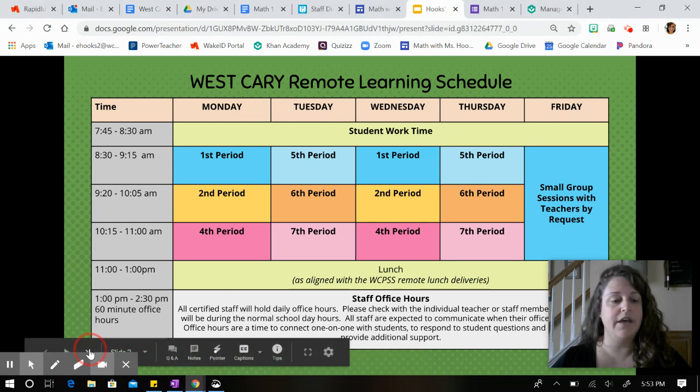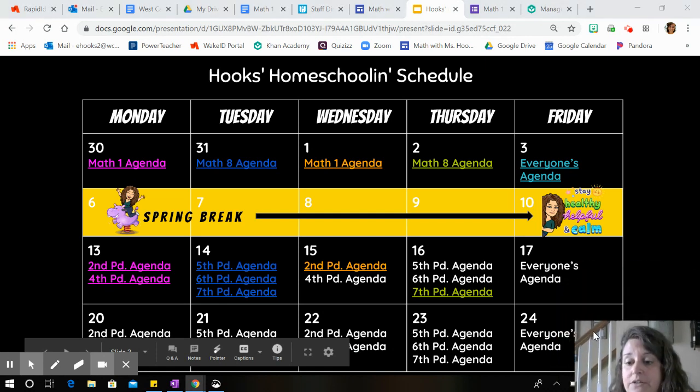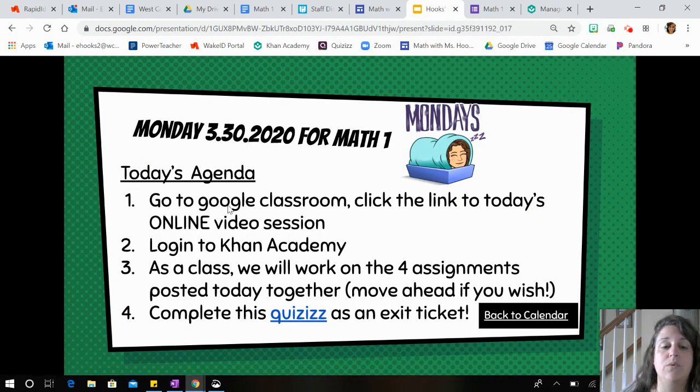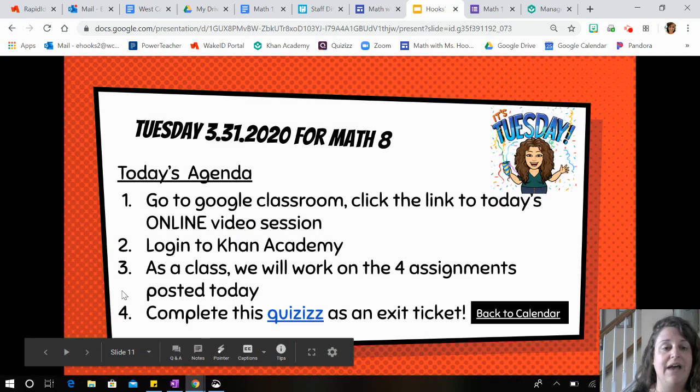All right, this third slide is where you're going to get your daily agendas. I'm going to slide this down just a little bit so you can see more of the agenda. If you were working with me last week, you already are familiar with where these agendas are located. The agenda for Monday the 30th was: we went to Google Classroom, clicked the link for the video session, went to Khan Academy, did 4 assignments together, and then did the quizzes as an exit ticket. If you go to the next slide, that was my Math 8 group.